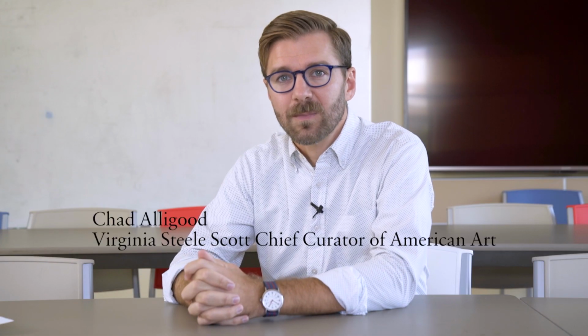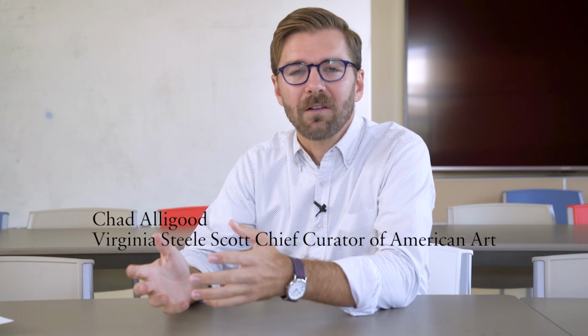The glass that Louis Comfort Tiffany and his studios produced in the late 19th and early 20th centuries is called Favrile glass, which was a term that he coined specifically for these one-of-a-kind vases that were produced in his studios.